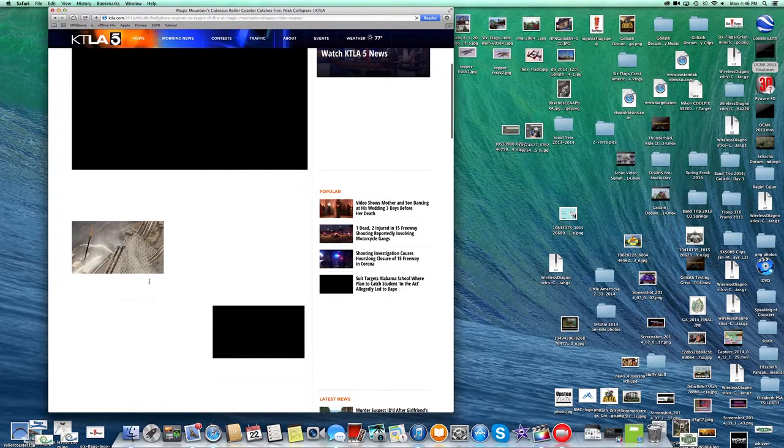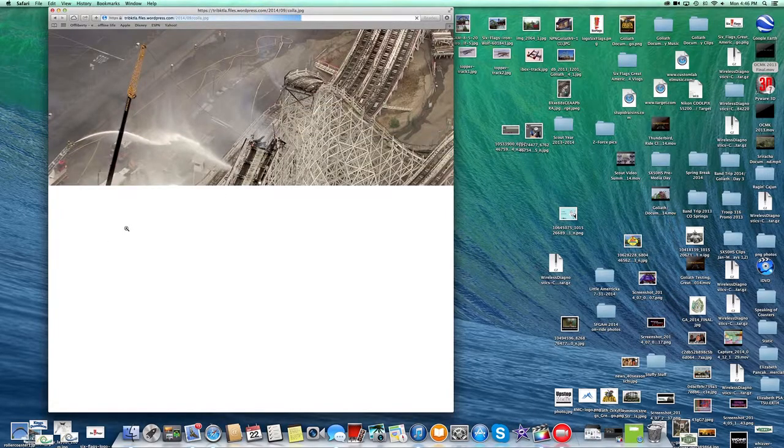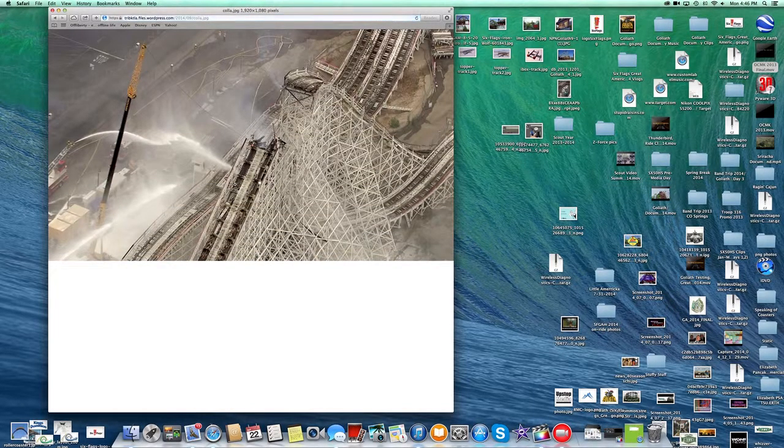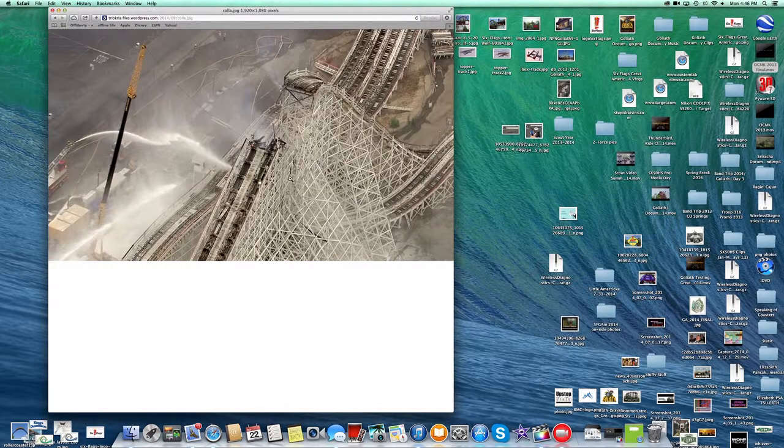And you can see that there were fire crews at the scene, and you can see some of the damage right here. This is another incident with the Rocky Mountain construction with the fire. There was one on Goliath, and then I don't remember where the other one was. I think it might have been on Outlaw Run or something like that.